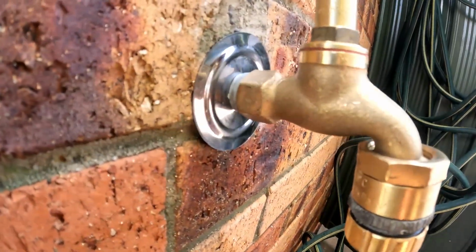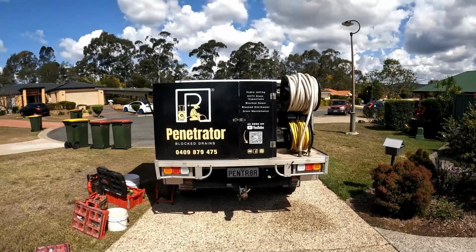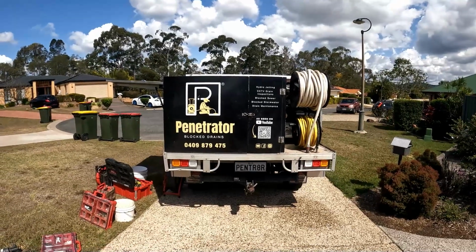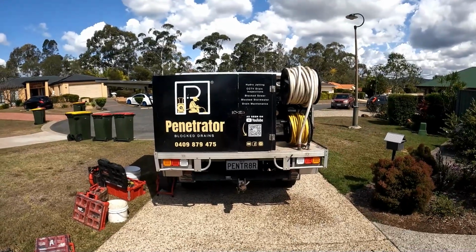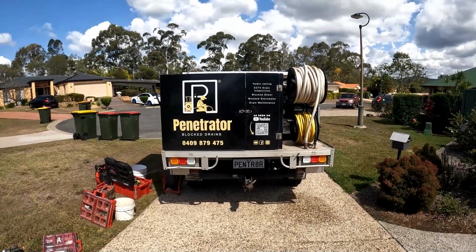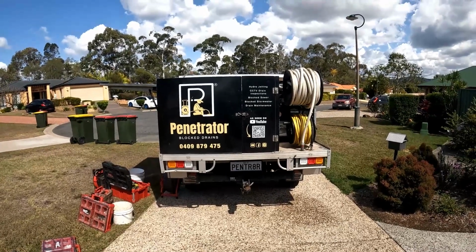Beautiful, looks good. Drain's all clear, stake in the pipe. I'm amazed how that got in there. I'd love to know who put that in there, but that was the problem. Hose tap replaced, vacuum breaker replaced, couple jobs all sorted.